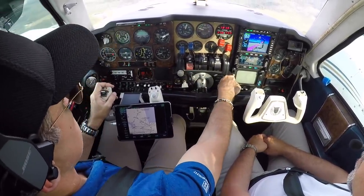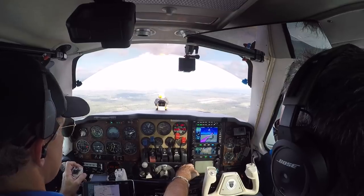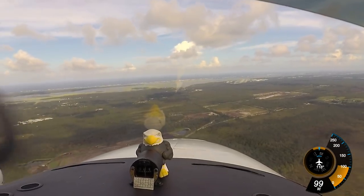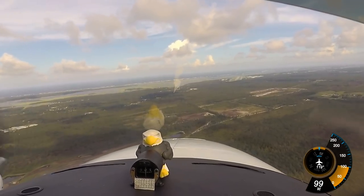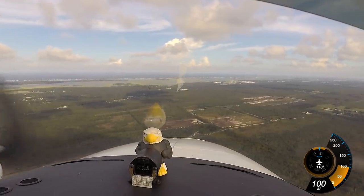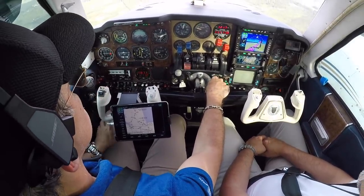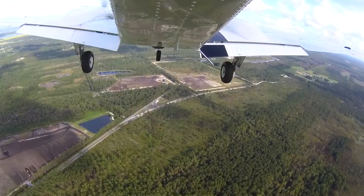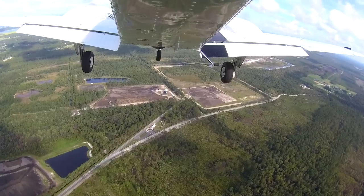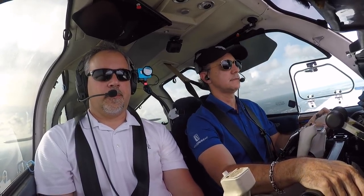Alright, 3 green. It's starting to get back, looks like. Pretty close. It's trying. I think what's not helping is I believe the wind's off the left too. I was pushing it back a little bit. Alright, so it's giving a little more resistance and it's off. But struggling more.